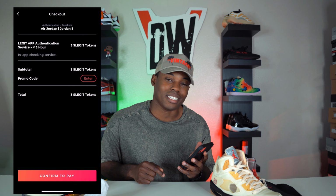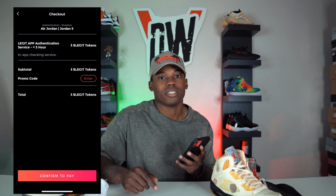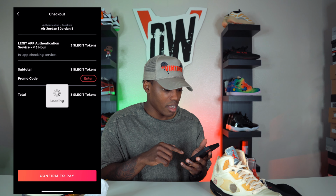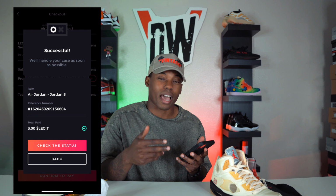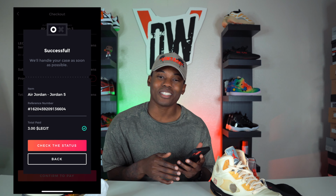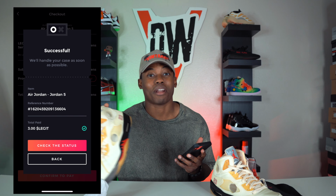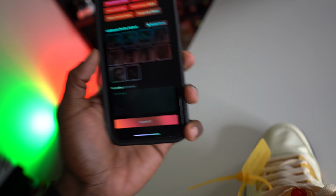Go ahead and download the Legit app right now to legit check your sneakers. Let's go ahead and confirm and pay. Check it out, and we're gonna see how everything goes. We're gonna see how fast it goes, and whenever the results come back, I'm gonna let you guys know: are these Air Jordan 5 Off-Whites legit or are they replicas, man? Stay tuned for that.